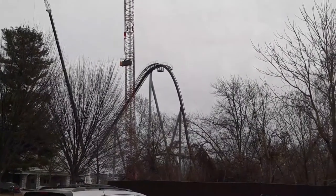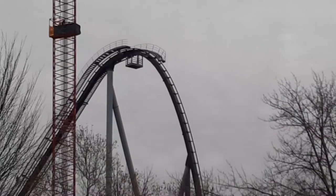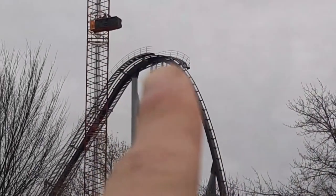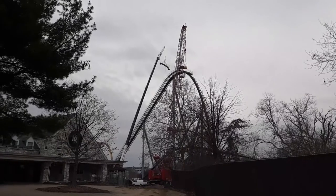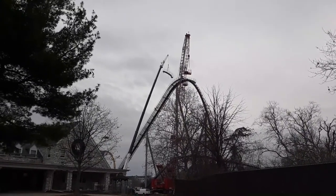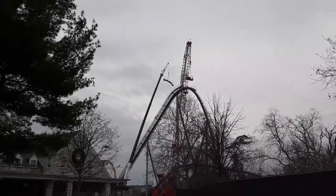So I actually just realized that the piece of catwalk that I saw on the ground was actually on this closer side. I just didn't see it quite from that angle earlier. But yeah, that is where the catwalk piece goes that I saw on the ground a bit ago. So they're actually installing this last piece of catwalk right now that I just saw on the ground like 20 minutes ago. It's already 200 feet in the air.